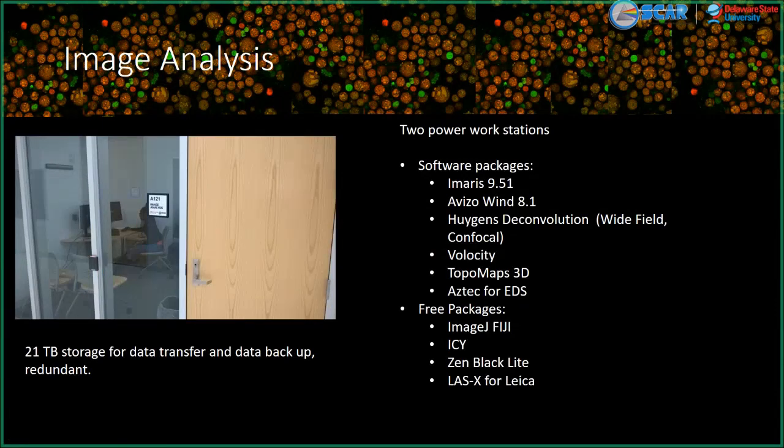We have a lot of image analysis software packages. We've got Imaris and Amira, Huygens deconvolution, Velocity, and TopoMap. Some of these you may have heard of. We have full licenses for all of these different packages. We also offer the free packages, ImageJ and ZEN Blue. We just got the license for ZEN Desk, so I can look at images that were produced on a Zeiss confocal system in their raw format and manipulate them there.